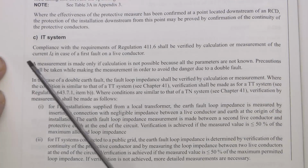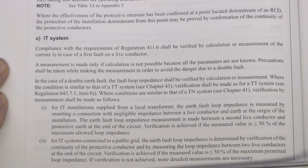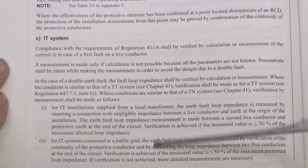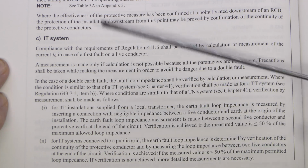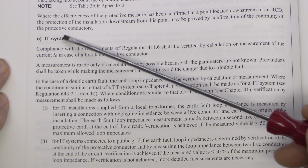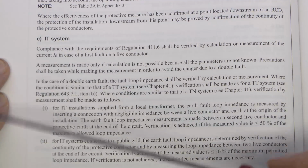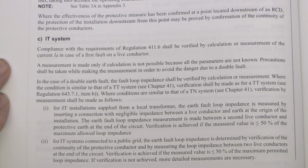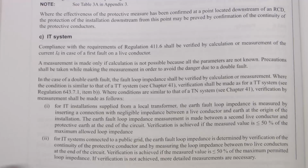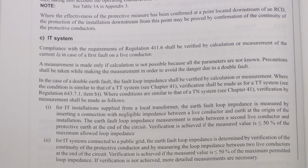And the final part here is section C for the IT system. This content is substantially the same, but it has actually been expanded with quite a bit more detail, but the actual basic inspection and procedures are the same. Bearing in mind that IT systems are fairly uncommon, as that's where your system is not connected to the general mass of Earth. It's either not connected at all or it's connected through a large impedance, so it's a fairly unusual arrangement, but there is quite a bit more detail there that has been added in compared to previously.